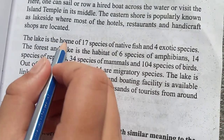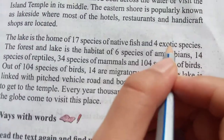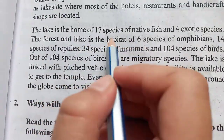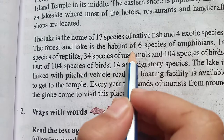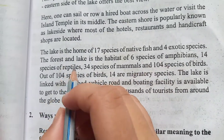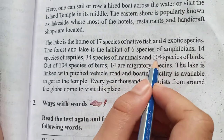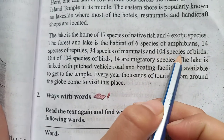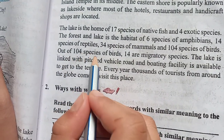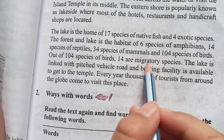The lake is the home of 17 species of native fish and 4 exotic species. The forest and lake is the habitat of six species of amphibians, 14 species of reptiles, 34 species of mammals, and 104 species of birds, 14 are migratory species.